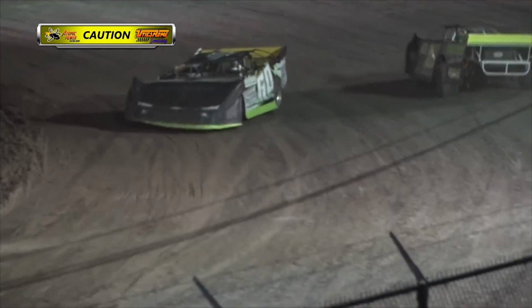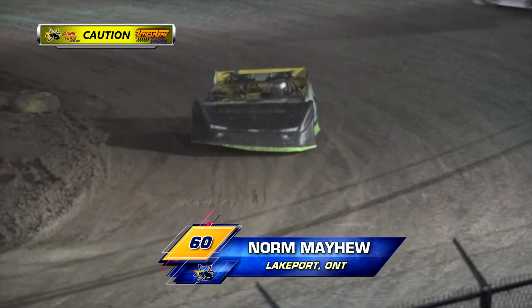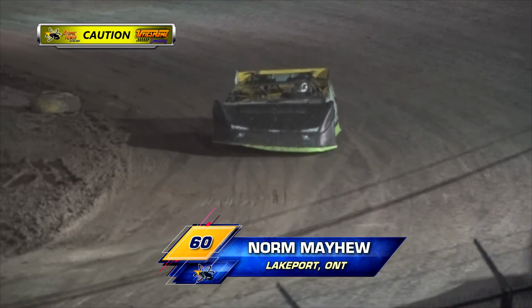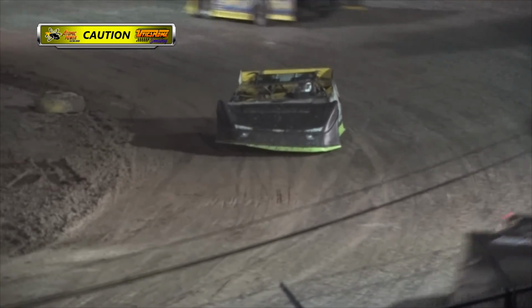Oh, and yellow flag is out. Caution down on the other side of the speedway as Norm Mayhew in the 60 has spun around yet again out of Ontario and brings us back under yellow. We are under caution just about a 1/3 of the way through our first race of the season. We'll be back with more right after this.